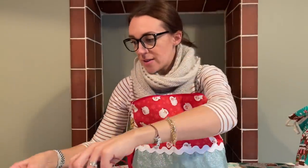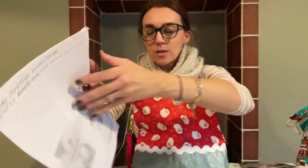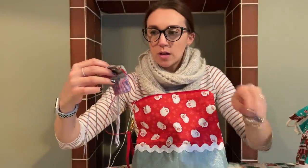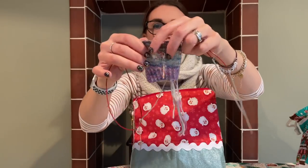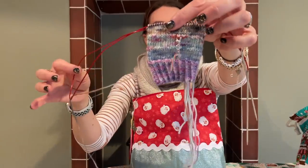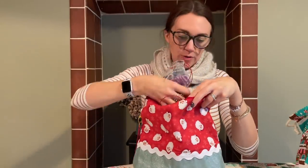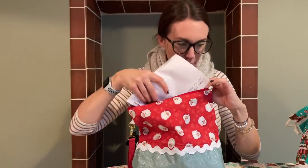these really lovely mitts, and they're called Show Us Your Scraps Fingerless Mitts. And it is a playful pattern, and it's by Laura, who is the Lonely Knitter. You see it there, and I've done day three, and I've still got Saturdays, Sundays, and I'm going to open my Advent now. I'm knitting them on 2.5 as well, but I've got a really long cable for that one. So I was going to try and move them, but I've not got around to doing that yet. So that's those, but I'm not sure if they can fit my wrists.